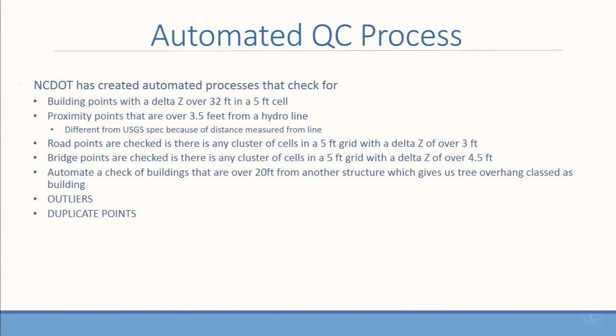We teamed with NCDOT to do this. And they created their own special QC process. It was basically an automated process where they ran a bunch of scripts to check for building points with a delta Z greater than 32 feet in a 5-foot cell. Basically what this was looking for is, particularly with the Geiger data, we have a lot of problems with planar surfaces above buildings because it captures the trees and the leaves and all the vegetation above the buildings. And so it looks like there's a building on top of a building. And what this check did was try to eliminate that issue.